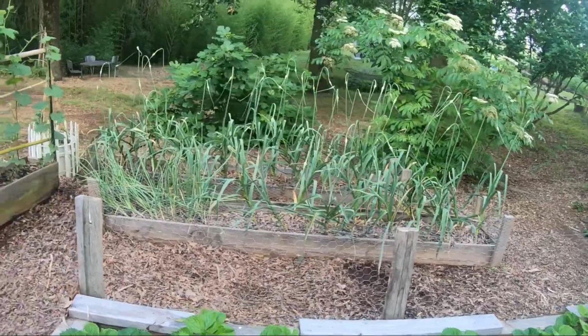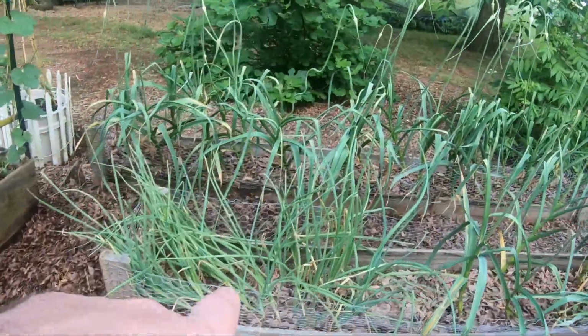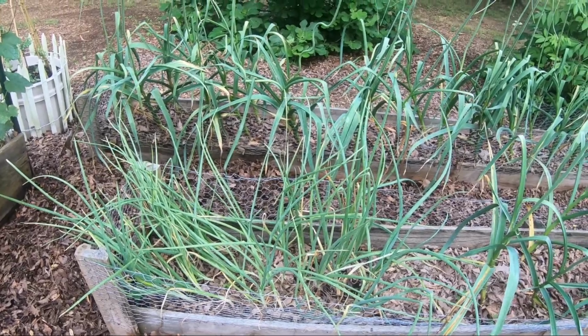And the garlic is doing remarkable. We have these little onions down here too. They're doing pretty good as well. The bulbs on them aren't quite as big, but they are super sweet. So we'll go through and cultivate all of this stuff.